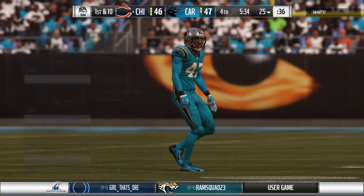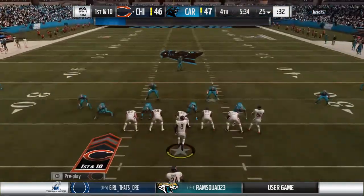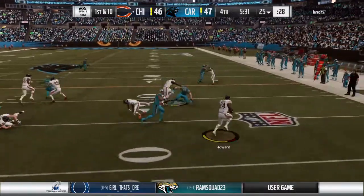Now the Bears at the 25. Come on, baby. One stop. And they're hoping to redo their efforts of the last time when they got into the end zone. And just think of what it's like now on the sideline, because when you score a touchdown, you have to go over and look at the tablet and see what you did on the last drive.